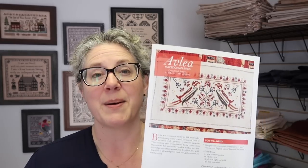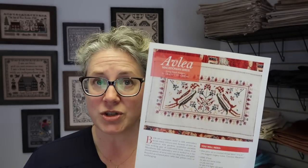It just felt like such a perfect fit and a perfect time to introduce into the shop the Avalia Folk Embroidery Macedonian Birds chart, because we did a Leo&Roxy Floss Co conversion for it. So Krista charted this for DMC, which looks amazing. But Ellen chose some Leo&Roxy Floss Co colors, and then she stitched the first half of it. You see where this is going, right? Guess who's gonna stitch the second half? Not Luna.